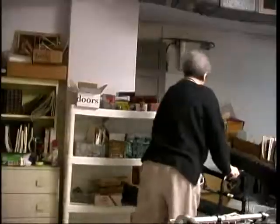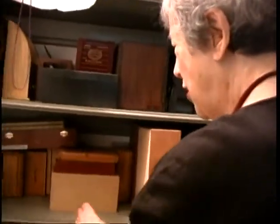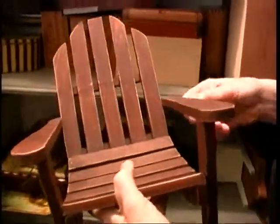Is that enough books? Oh, if you need, I can show you some of the raw materials. These are the cigar boxes that I spoke about. And a little book box that opens out like so. Oh, that's cute. And different. This chair I'll do. I didn't show you a finished one, but that's quite a challenge to do. They're fun.